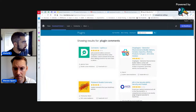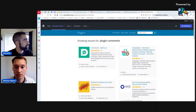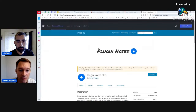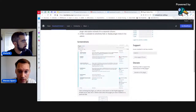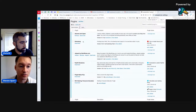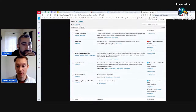It is Plugin Notes Plus, is what it's called. This is the plugin. It's not that popular of a plugin, surprisingly, but it is super awesome. What it does, you can see a screenshot right here. When you're in your plugins area, let's say you installed Akismet, you add a note right here and say, hey, this is why I installed it. Don't delete it. It's used here on this page.